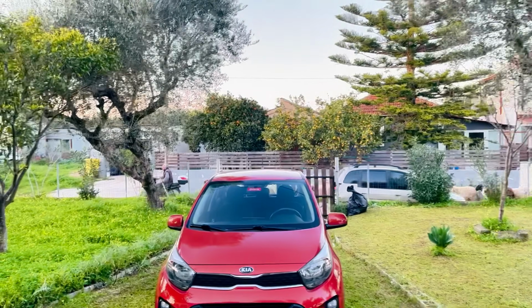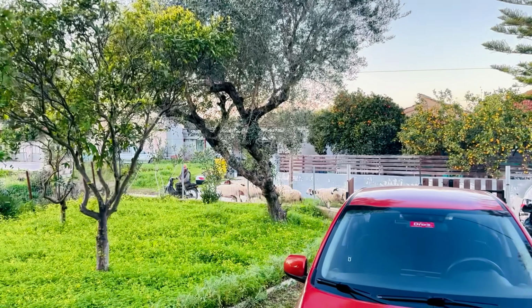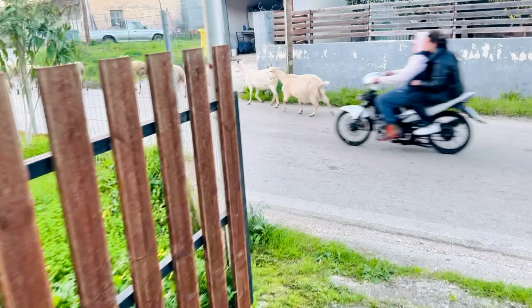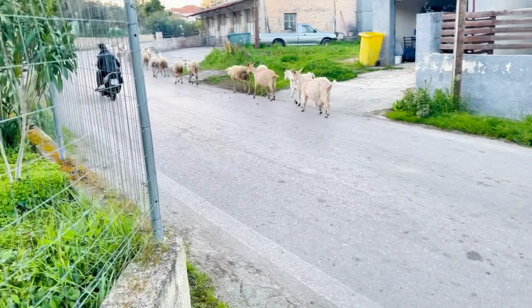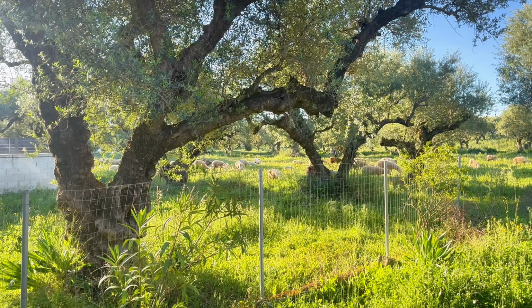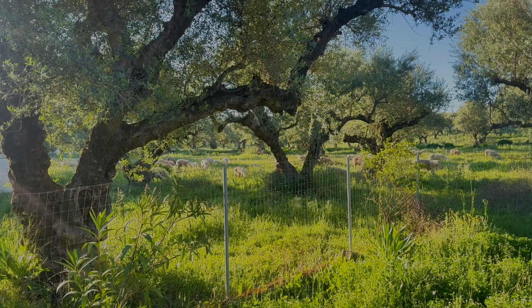And then there's the sheep. We love hearing their bells ringing as the owner shepherds them along the road on his moped. Such a funny sight. They also appear in the olive groves at the back at certain times of the year, which is a really nice sight. And we enjoy just sitting out there watching them eating the long grass.